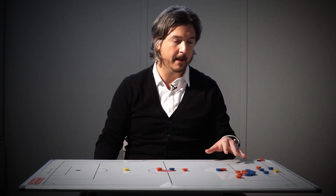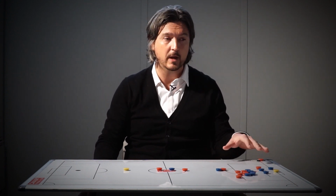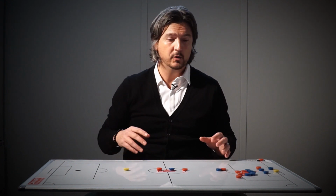So this was leading into about the first 30 minutes of the game. We'd started to put our footprint on the game. We'd created a few half chances going into it, had a few set plays. And we knew going into this game that it would be tight. Something that Martin Nash is really good at as well is creating some attacking set plays.